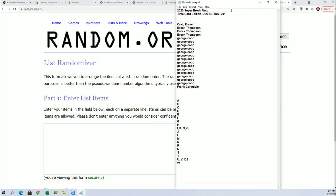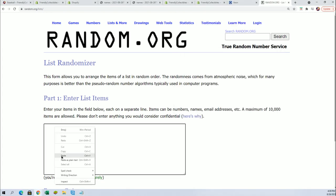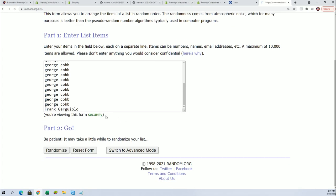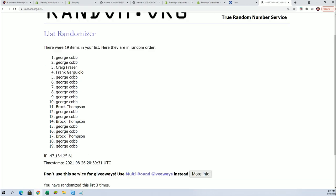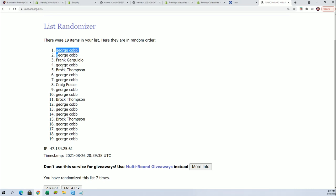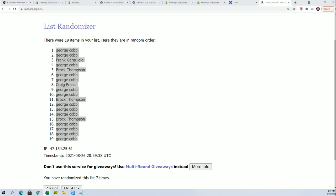This is 201. We'll be doing 202 next because that one's sold out as well. We're going to random each list 7 times. We're going to stack the lists up side by side. All right, here's the lucky number 7. Good luck, everyone, in the box break. What is going to happen next?